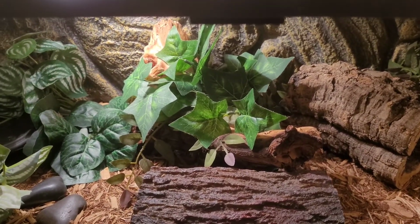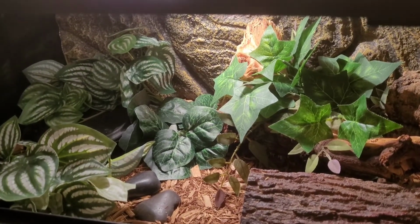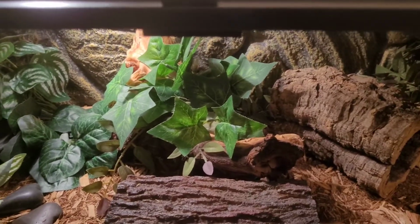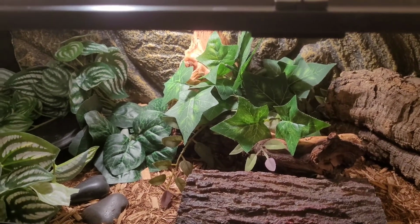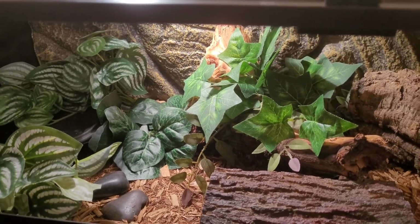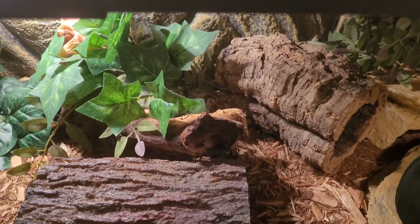Obviously, if you have a hatchling, a lot of people recommend starting in a 10, 15, or 20 gallon, just because it feels more secure for them, and you can have a lot of issues with them eating if they don't feel secure, which we've had issues with before, so I can tell you from experience, it is better to start babies off in something smaller when it comes to ball pythons. As far as substrate, a lot of people will use cocoa husk, a lot of people will use cypress mulch.